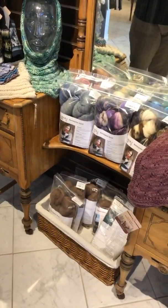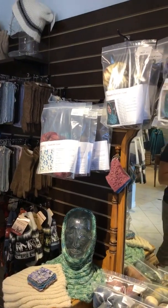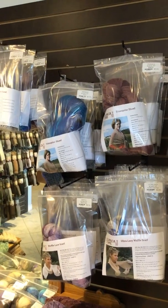Then we have a lace weight shawl as well, that's a rectangle. The scarves are both the same pattern. It's a waffle lace pattern, but one is a lace weight and one is a sport.